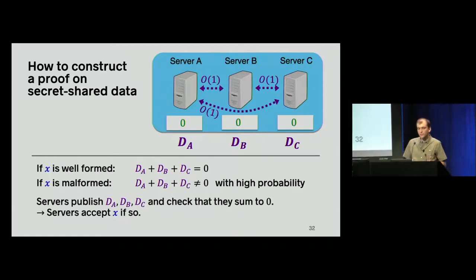So what the servers can do to check the proof is once they've computed these digests, they just broadcast them to each other, they check that this predicate holds, and they accept the client's data packet if so. So you notice there's no public key crypto. This hashing step is actually extremely efficient.